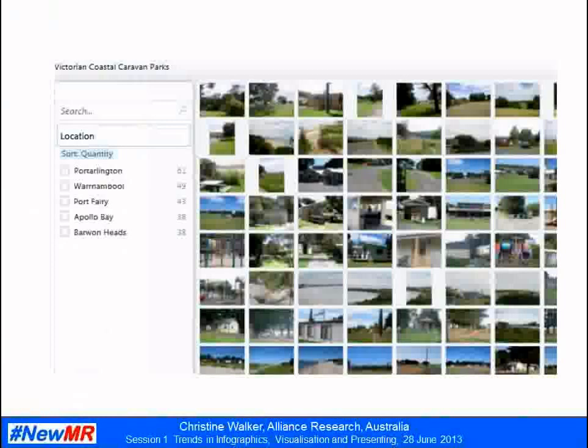But basically, I think it was nearly 300 photos in this project. These were coastal caravan parks. We were looking at the impacts of climate change on these assets, and we were interviewing consumers and talking about their enjoyment of the location and so on. So these are a series of photos that were taken of those locations. In this instance, this is all location, all of the assets sitting there. And of course that's not really much use to anybody because you can't actually see the photo.